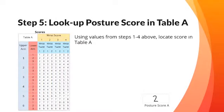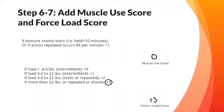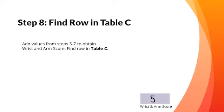Using Table A, we found the posture score, compiling the scores from the upper arm, lower arm, wrist score, and wrist twist score. We found this to be 2. The task is not held for extended periods or repeated several times in a minute, resulting in a muscle use score of 0. The force/load score is 3 because the load is roughly 27 pounds. The wrist and arm score is the sum of steps 5 through 7 and is equal to 5. This value will be used later to find the row in Table C.